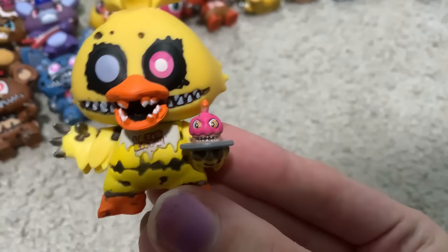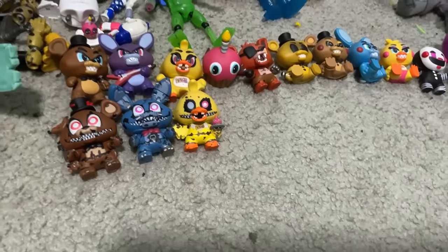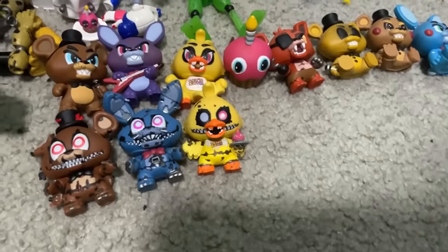Oh my god, look how much detail they got on the cupcake. Like, god, the FNAF action figures could never. These things are awesome. I think they're easily my... Well, okay, I know I'm literally the plush producer, but these are my favorite pieces of FNAF merch. I think they're awesome. Here's Nightmare Foxy.